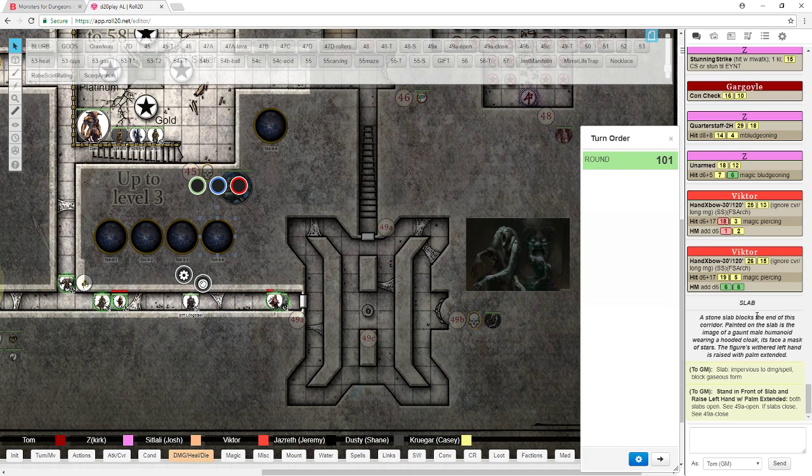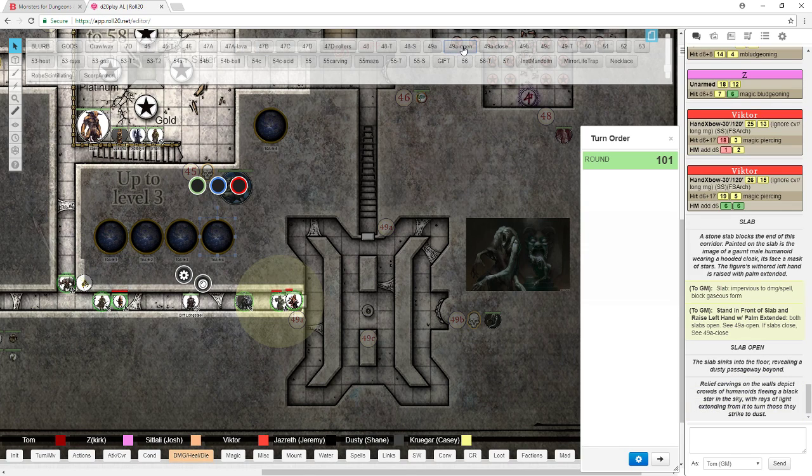Sitlali, come up here, and while I'm in his aura, I will put my left hand against the slab, like the figure on the painting. Okay. When you raise your left hand and extend your palm, the slab descends. Well done. The slab sinks into the floor, revealing a dusty passageway beyond. Relief carvings on the walls depict crowds of humanoids fleeing a black star in the sky with rays of light extending from it to turn those they strike to dust.